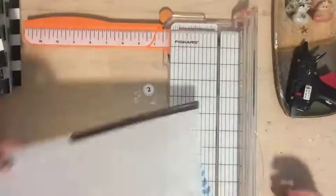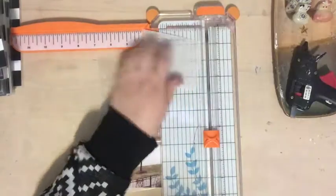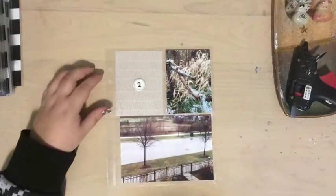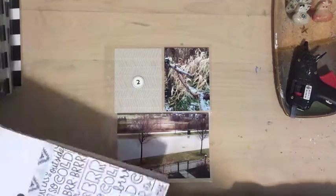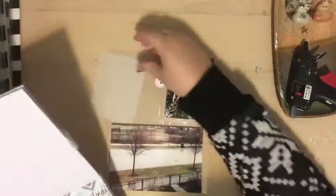I have these two photos from just outside of my house. So what happened was on December 2nd, I was sick, so I stayed home from work and I was just feeling crummy and having a bad day and feeling frustrated when all of a sudden I looked out the window and it was snowing and I was so excited. I was like, yay, snow!